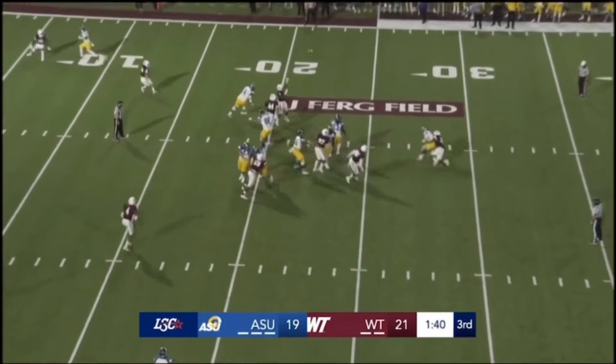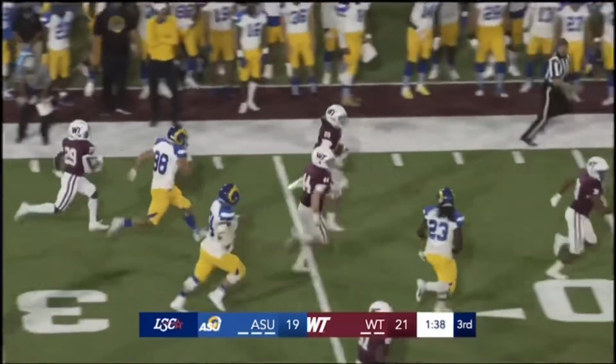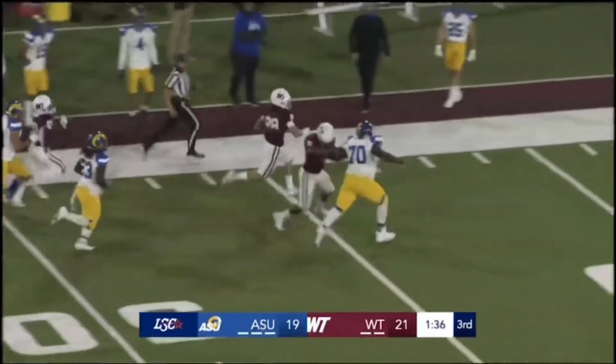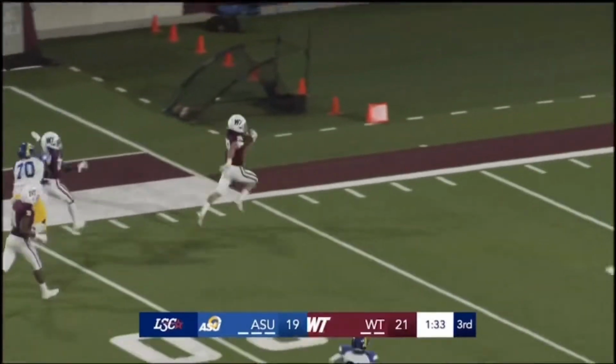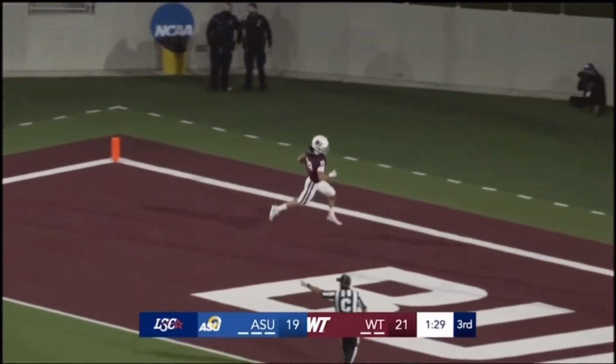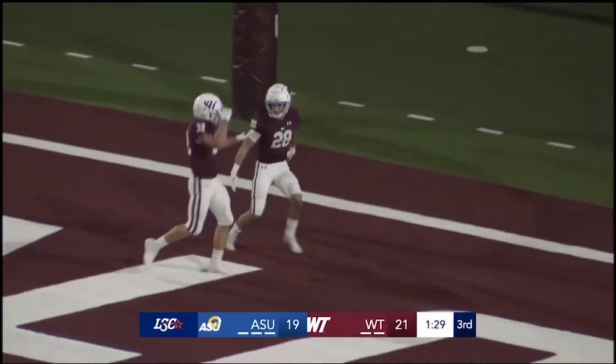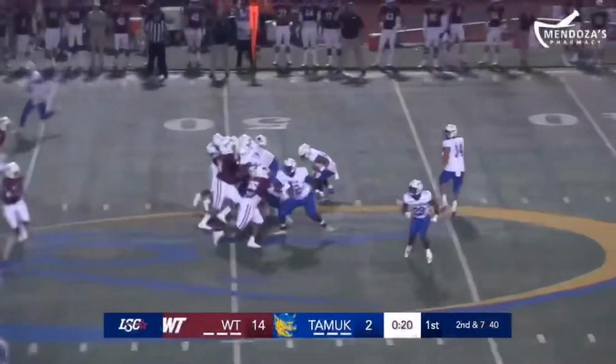They fake it, throwing off his back foot. It's picked off. Picked off by Escalante, and he's bringing it back at the 40, 35. This one is going to be a pick six. See ya. Touchdown, Buffaloes. Stampede, baby. Go back to the pressure.